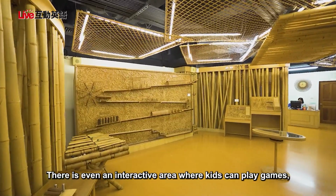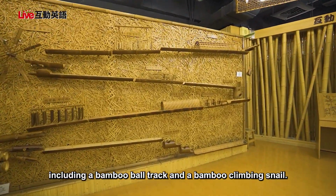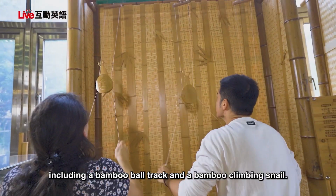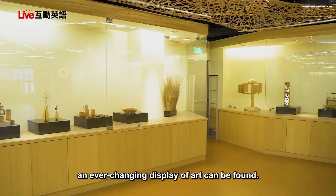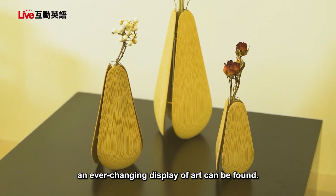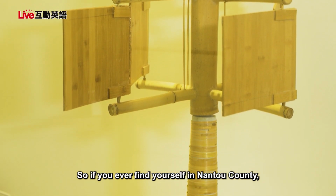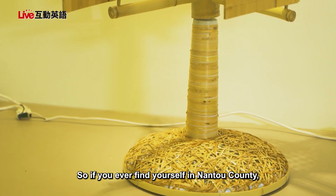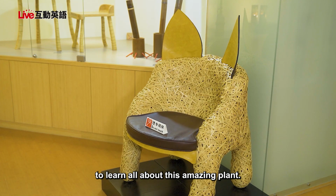There is even an interactive area where kids can play games, including a bamboo ball track and a bamboo climbing snail. In a special exhibition area, an ever-changing display of art can be found. All of the pieces here are, you guessed it, made of bamboo. So if you ever find yourself in Nantou County, be sure to check out their bamboo museum to learn all about this amazing plant.